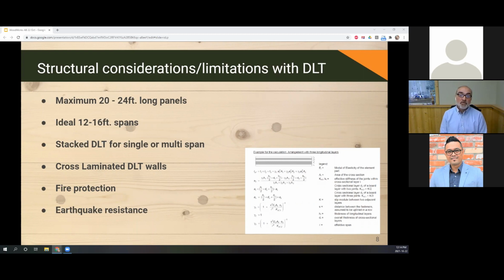Since we only use standard lumber for our panels and don't do any finger jointing, we have a few restrictions because of that. Regular lumber just comes up to 20-foot spans, so 20 feet is the maximum length. We can go up to 24 feet if necessary. And commonly in mass timber, a 12 to 16 foot grid is the most economical and structurally efficient grid distance anyway, so with our panels we can easily accomplish that. Cross DLT is used for shear walls and stacked for single span applications, and we saw those in the pictures before.